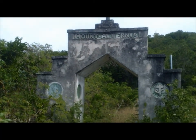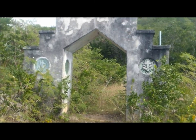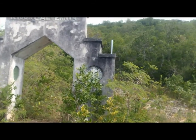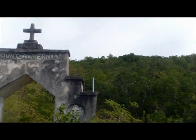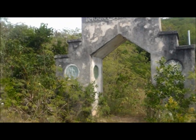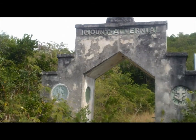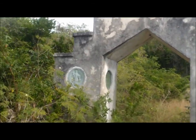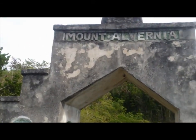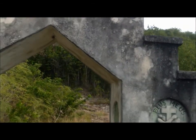This is the entrance to the path that leads up the hill to Father Jerome's Hermitage. It was intended to be his place of retirement. He was a Catholic priest in the Bahamas who built a lot of churches up and down the Bahamas, also an architect. And this was his final crown jewel. He built this as a place to retreat to at the end of his life.